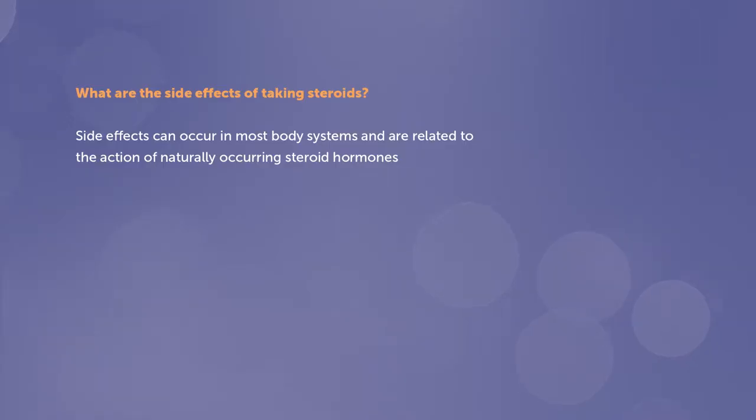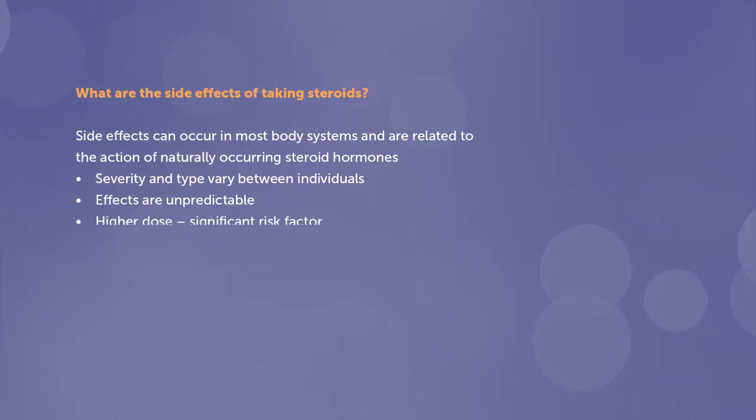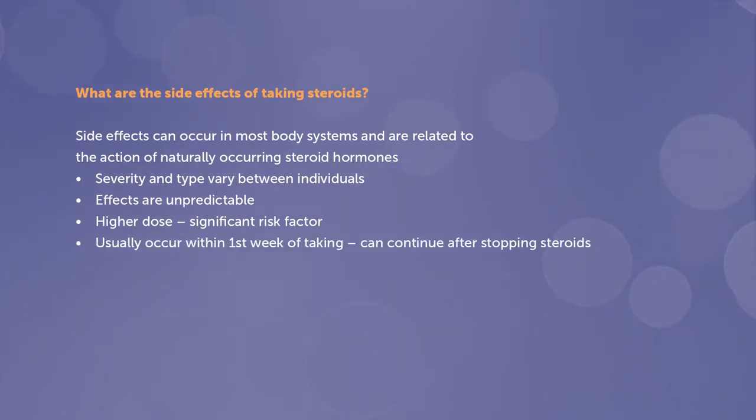You may remember I said that naturally occurring hormone steroids can affect and manage many different systems in our body. It's not surprising then that side effects relating to steroids can affect most systems in our body. The severity and type of side effect does vary between individuals, and sometimes these effects can be unpredictable. We know principally though that the higher the dose of steroid you are taking and the longer you're taking it, is a risk factor for the severity of the side effect. We know that the side effects usually occur pretty quickly, within the first week of taking them, if they are going to occur at all.